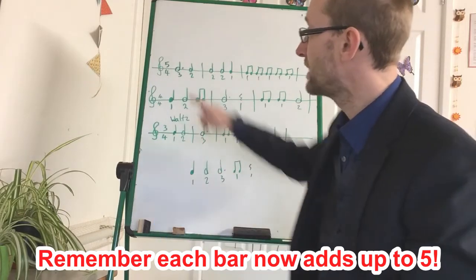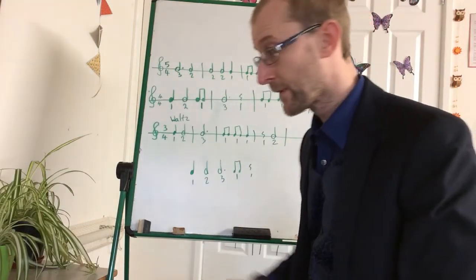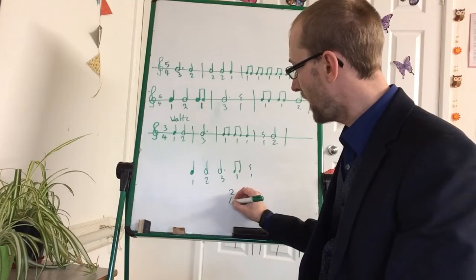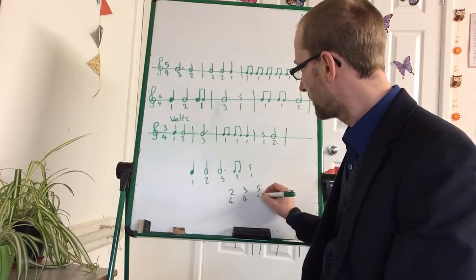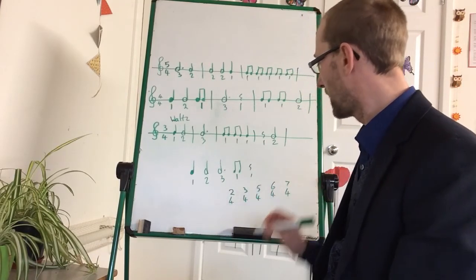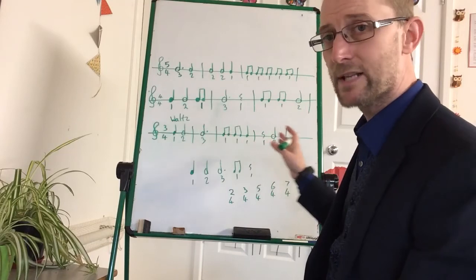So you can change this number here and it will affect how many beats are in a bar. I'm going to give you a choice now. You can either have 2 beats in a bar, 3, 5, 6, or 7. So it's now your choice. You can put the top number to one of those and make sure your bars add up.